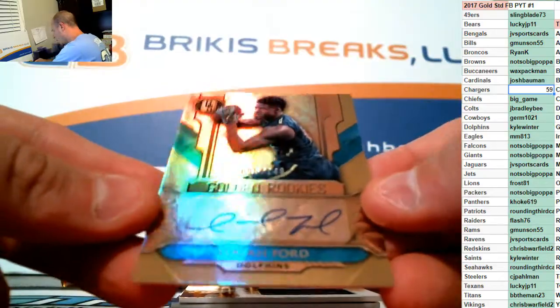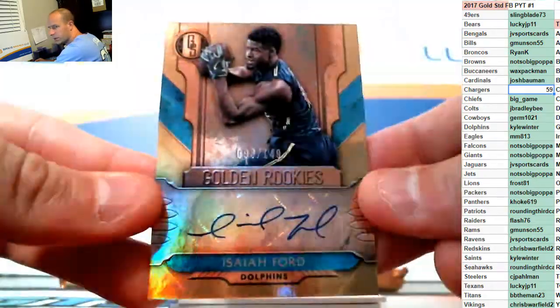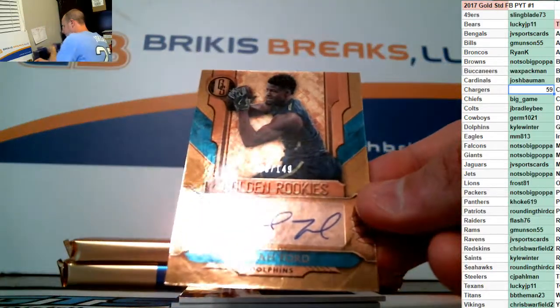Isaiah Ford out of 149 on the Golden Rookies auto. Dolphins. Kyle Winter, Isaiah Ford, Golden Rookie Auto.